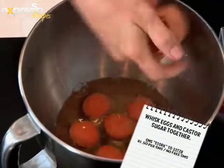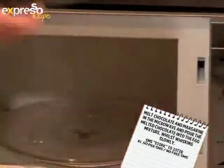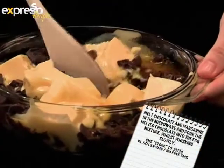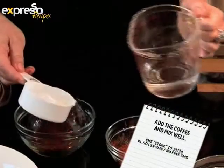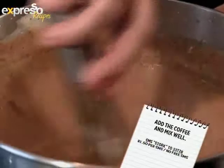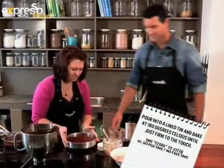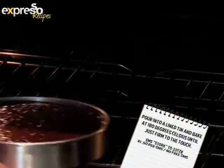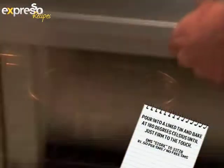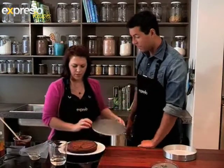Let's see the steps again. Whisk eggs and caster sugar together. Melt chocolate and Stork bake in the microwave and pour the melted chocolate into the egg mixture whilst whisking slowly. Add the coffee and mix well. Fold in the sifted cocoa and corn flour and mix gently. Pour into a lined tin and bake at 180 degrees Celsius until just firm to the touch. Easy enough. And now the fun part starts.